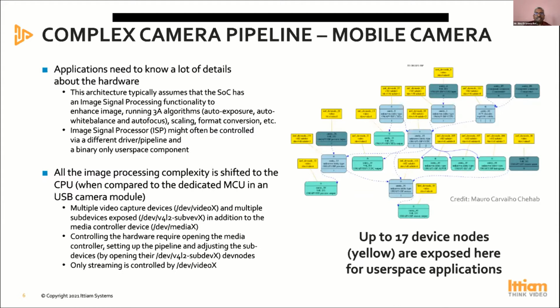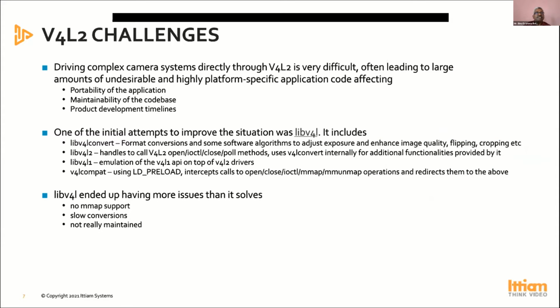So actually, if you look at it, the number of device nodes being handled by the application is something which doesn't make this application very portable per se. So the challenge is that with so many of these complex pipelines brought about by the direct usage of V4L2, it becomes very difficult, and often it affects the portability of the application as well as the maintainability of the code base, and the overall application development timeline also becomes a bit too big to handle in that sense.